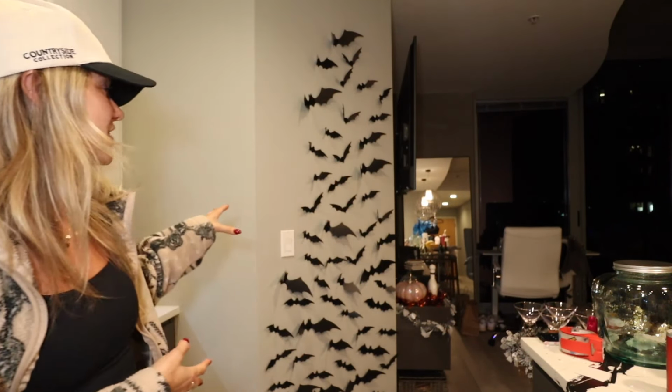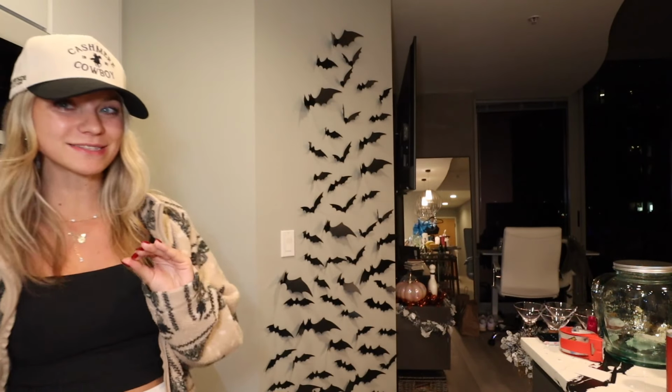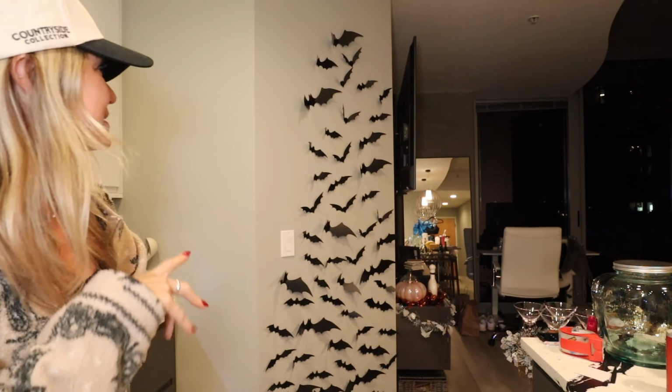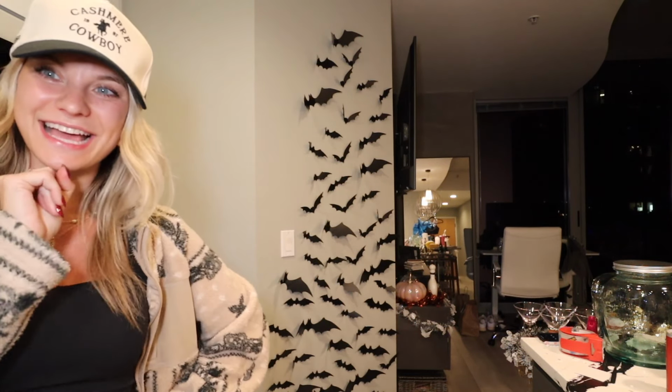But this is the last project I wanted to work on tonight. My back's starting to hurt from being on the floor, so this is going to be my last project of the night to make it spooky in here, and this I think is definitely my favorite. It's the one I was looking the most forward to.